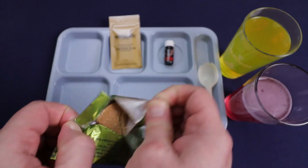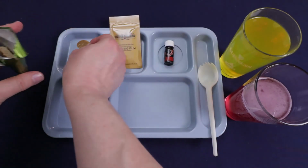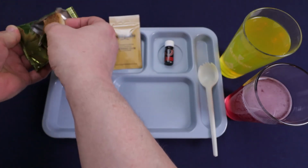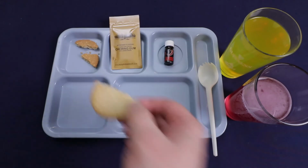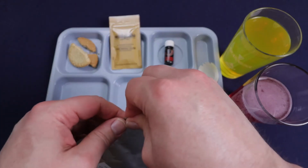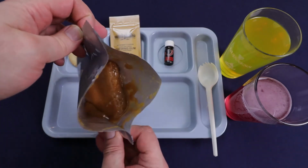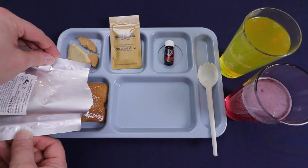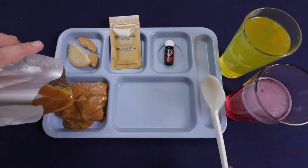Let's check out our little oatmeal cookie, or oatmeal block. A little bit broke up. Smells good though. And while it is still nice and warm, let's get our ginger pudding with ginger sauce. I really see in there. Wow, that smells really good. Nice thick sauce on there.